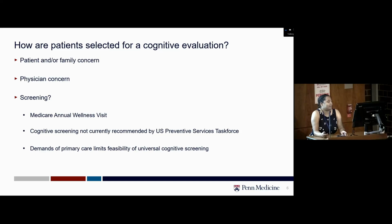Practically speaking, in the primary care setting, it's so busy. They have so many competing demands. It really limits the feasibility of doing universal cognitive screening for every older adult in those practices.